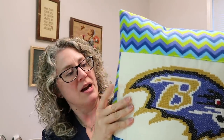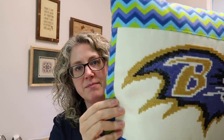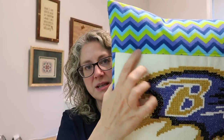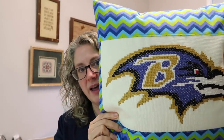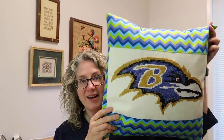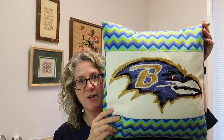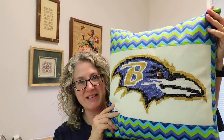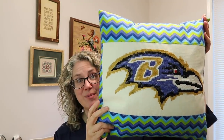And so I cut out my fabric and seamed it together, top stitched the piecing, and then put it together, made my pillow. So, see, I finally FFO'd it, Mary Ellen, and it's a hit, let me tell you. It's a big, big hit.